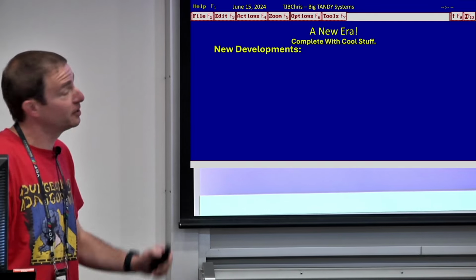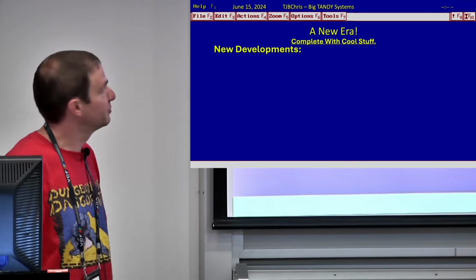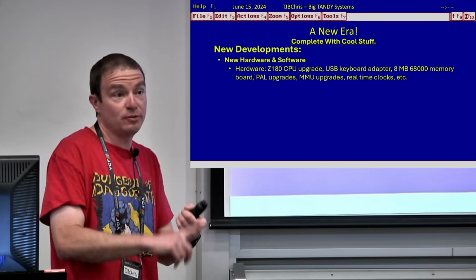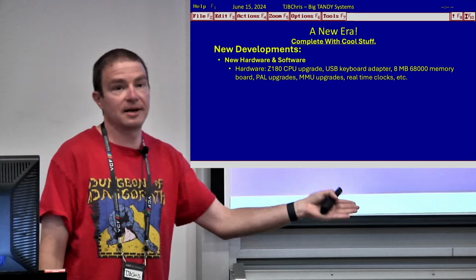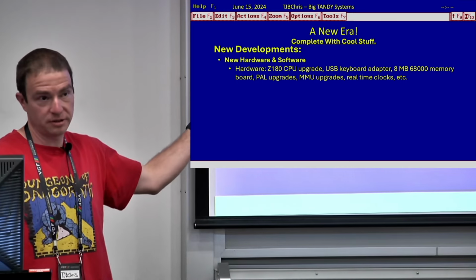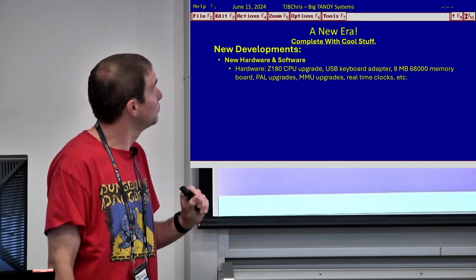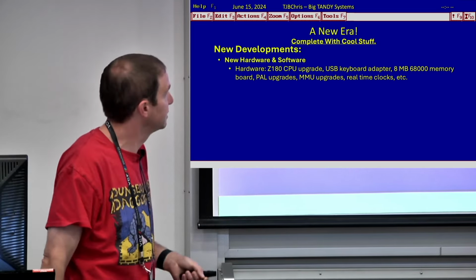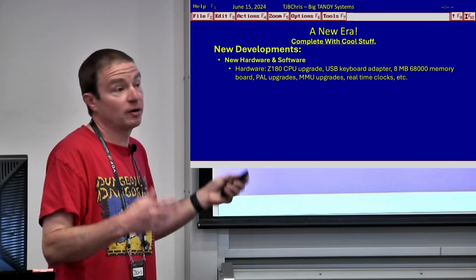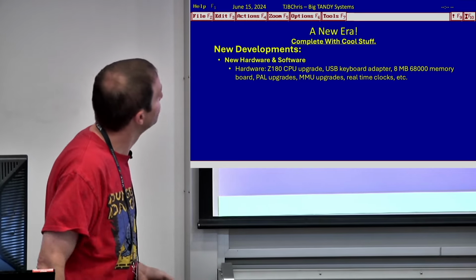And there's cool stuff. In addition to all the old stuff that's been preserved, there's actually new hardware and software for these things. So there's a Z180 CPU acceleration upgrade. There's a USB keyboard adapter. These keyboards are foam and foil Keytronic keyboards. I loathe doing these keyboards. I would rather desolder and resolder the key switches on a Model 4 keyboard than push those stupid little discs in there and get them to stick. And if you don't have a keyboard, a lot of these systems you'll find you may not have a keyboard, now you can plug a USB keyboard into it.